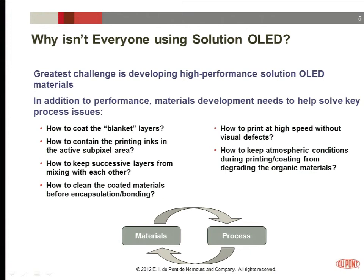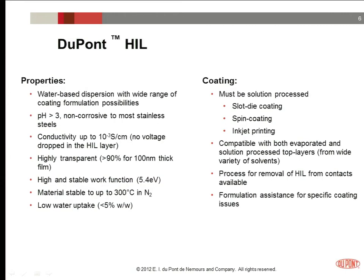How to coat the HIL, which is coated as a blanket layer, very quickly and at very thin target thicknesses. How to keep the printed inks just where we want them, and how to keep successive layers from mixing with each other. And then how to clean the substrates after we were done printing all over them so that we could make a good hermetic seal for the OLED materials. And then a big one, of course, is how to keep atmospheric conditions during printing from degrading the materials. So we developed a set of materials that can be printed in air. So everything you'll see in all the data is materials that are processed in air. We decided to avoid having to put things under nitrogen because that was going to be too expensive.